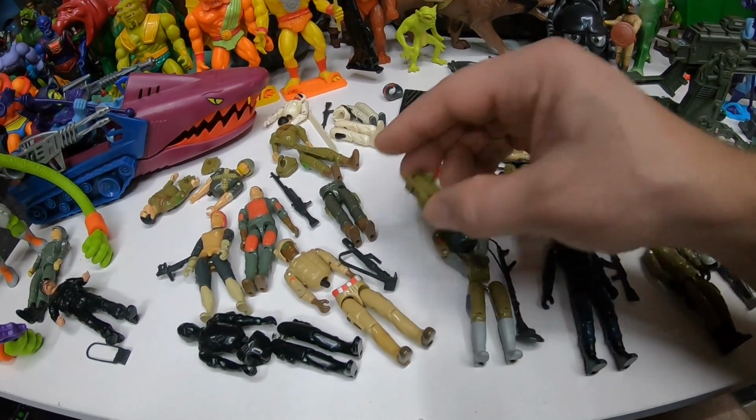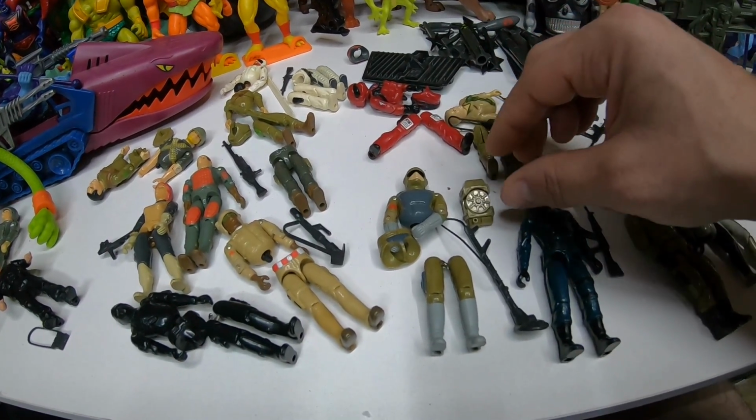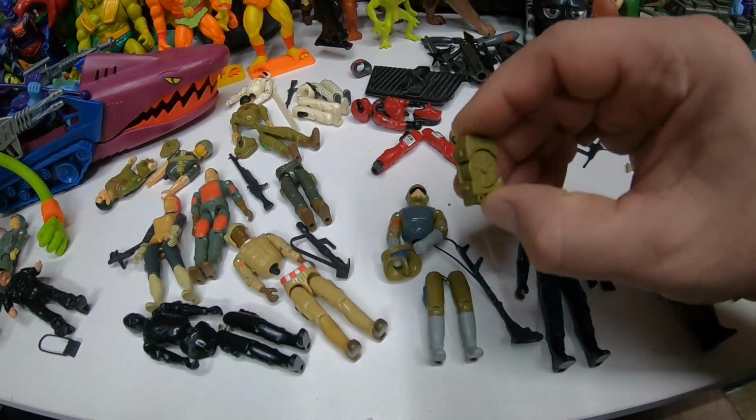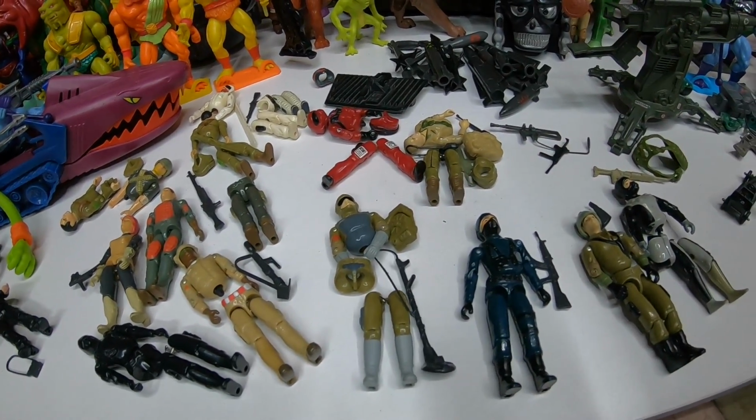Really nice figure here, complete. We got a 1983 Tripwire. He's complete, unbroken, looks good, and has all of his accessories, his backpack with his mines and his minesweeper. So that's a great figure.